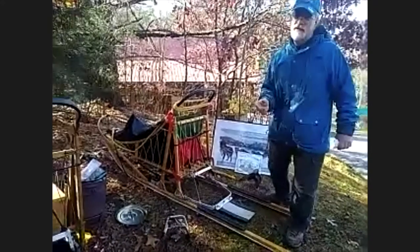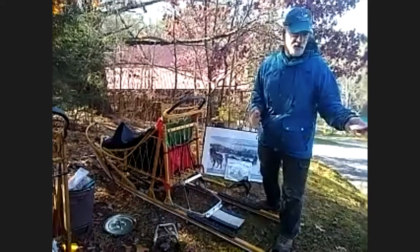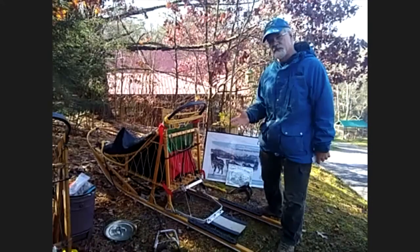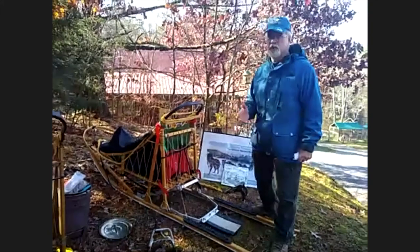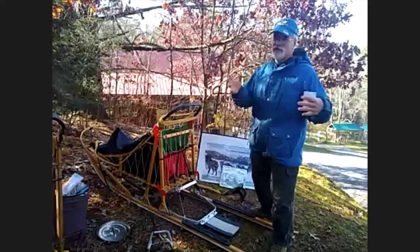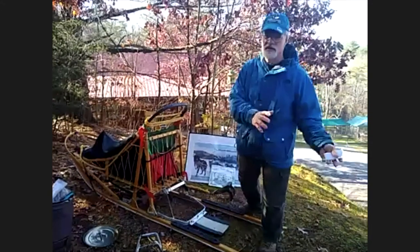Now, the Malamute and the Siberians can be registered. They are registered breeds, but the Alaskan Husky is not a registered breed. They're actually bred for the job they do, which is pulling. And the old style Alaskan Husky is a little bit different than what you're going to see today.